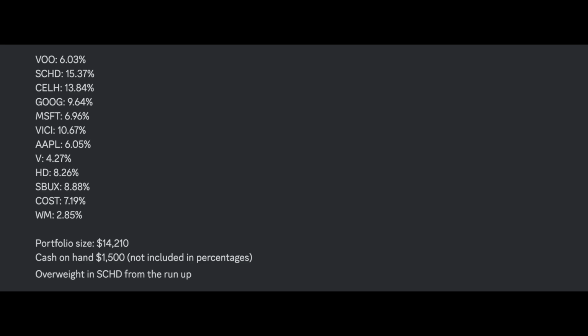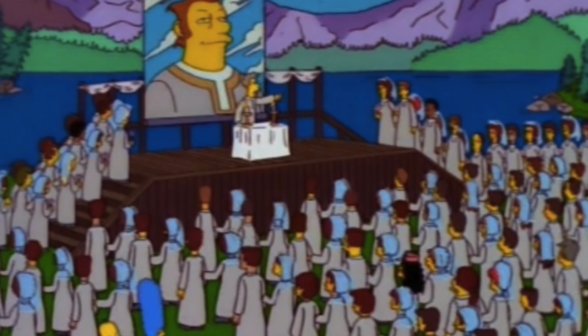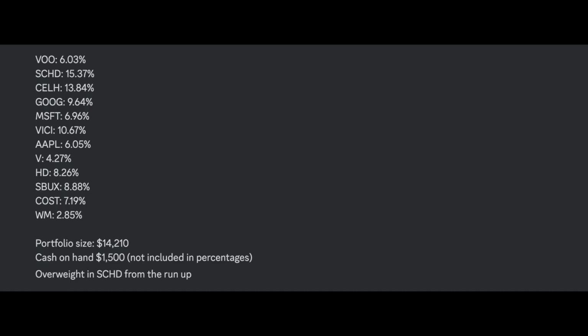I like this holding a lot, and if you aren't on the Discord already, you would know about the Vici cult. But at the end of the day, Vici offers immaculate growth when it comes to a REIT and really quality dividend yield, sitting around 5% right now. I love this holding.